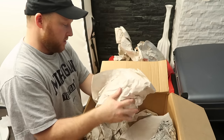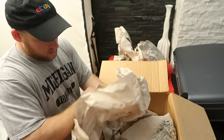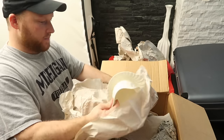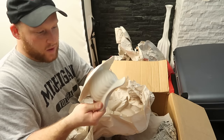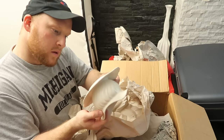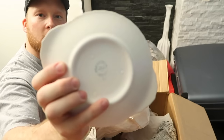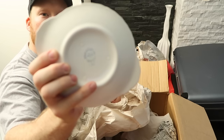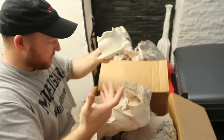We have more plate sets. Oh, another gravy boat. This must be the whole set. Yeah. This is made in California, USA. Oh man, it's just so. If you guys can see that, but another gravy boat. This must be the whole set in here.